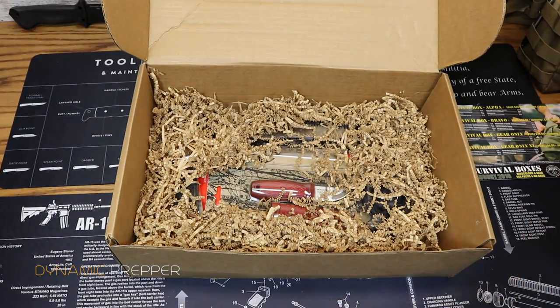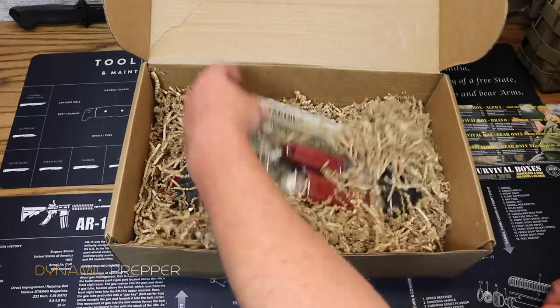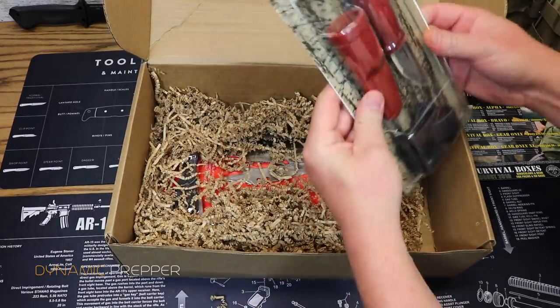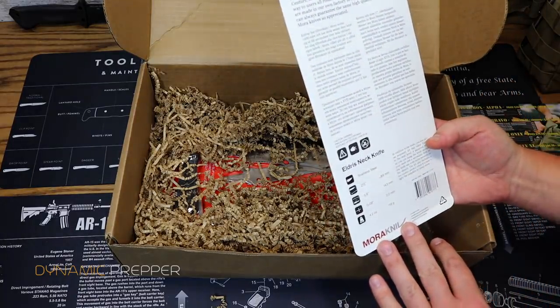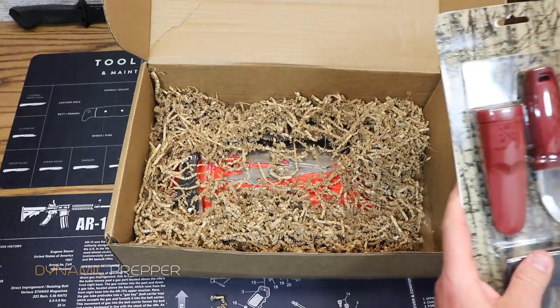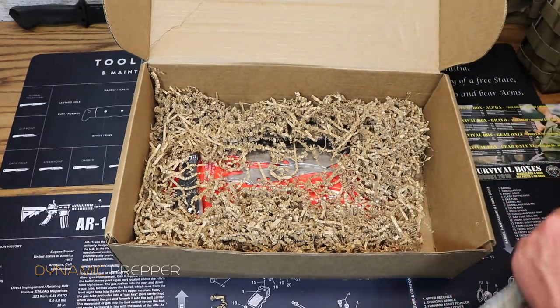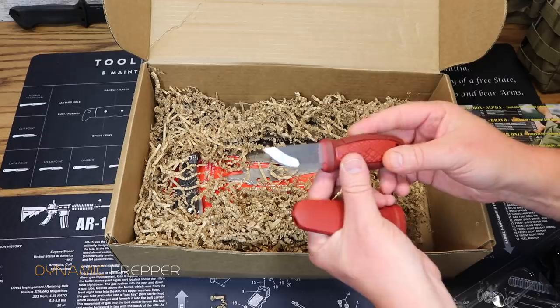All right. Moving on. All right, what do we got here? We have a Mora knife. Look at that. This is the Eldris neck knife. Very cool. I think this is actually a Mora knife I don't have yet. Let's open it up, see what's going on. So there it is, a little neck knife.